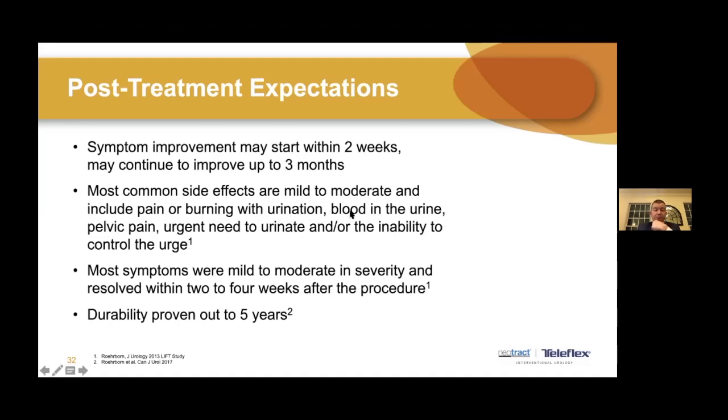As I said, burning and urination, blood in the urine, some pain, usually not a lot of pain. We honestly don't even give people pain medication. Most people don't need it. We do usually give something for burning in the urine, and then the urgency, fortunately, particularly with the UroLift, goes away pretty quickly and also has a durable response.